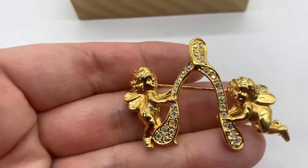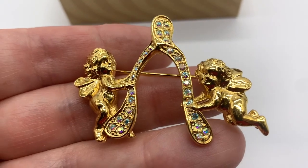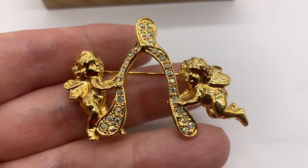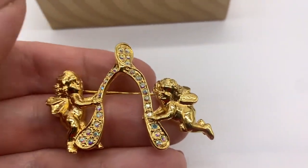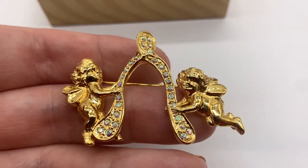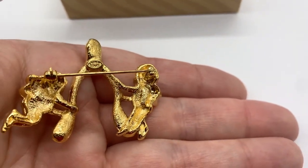Many, many years ago, I bought out a whole table of the most beautiful Kirk's Folly, all in the original boxes that I made several thousand dollars on, believe it or not. And I was never lucky enough to find a huge collection like that again. But when I find it, I buy it. I thought this was really cute, actually. That's adorable. And Kirk's Folly usually has these really nice AB rhinestones, as you can see right there. That's a cute item.